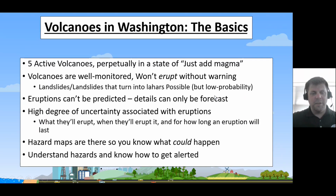So those are the very basics we want to say about these volcanoes. We have 5 active volcanoes in Washington, and we'll go into what those are in a little while. What we mean by active is they have erupted in the past 10,000 years, all of them have, and they're all in a state of just add magma. It's really hard to detect what exactly is going on deep within the crust, and we can't predict when that magma is going to enter those volcanoes, but as soon as it does, that puts them in a state of unrest where they could lead towards an eruption.